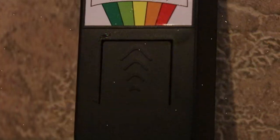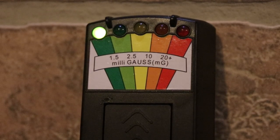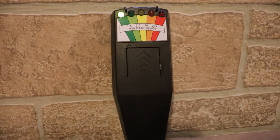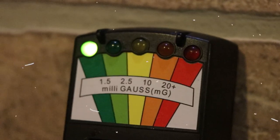I don't know. So the first tool we will be using is the EMF reader. This device detects the electricity around it, and ghosts are said to be made up of electricity. So considering that there's no electricity in the room right now, if this device goes off, it may well be a ghost.